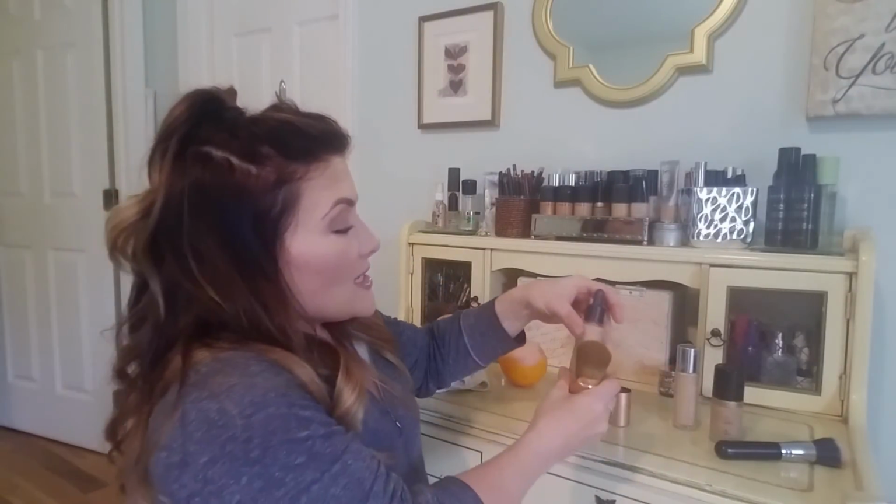So this is the Younique Mineral Touch Liquid Foundation. I know, again, a lot of you have heard of it. A lot of you, I'm sure, probably have tried it and or have it at home. So a couple of things with this. There is a special application process. You do not want to use your fingertips with this product, simply because you're not going to get the result that you're looking for if you use your fingers.